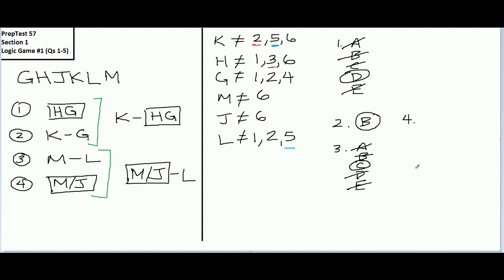Well, I don't see kitchen cleaning anywhere in this list of answer choices, but I do see laundry. Laundry is answer choice D, and so that's got to be our answer.